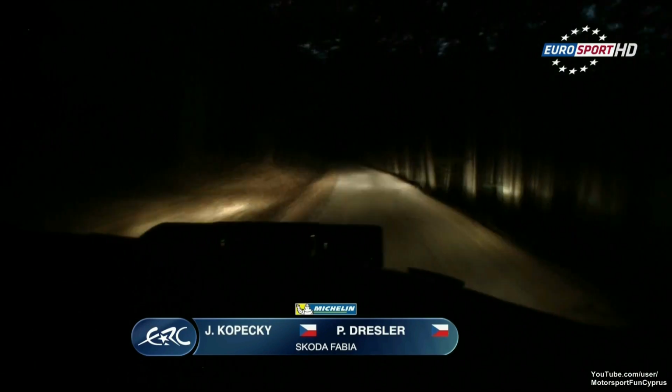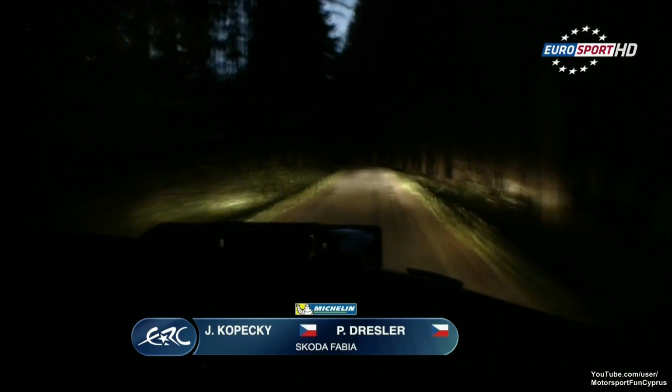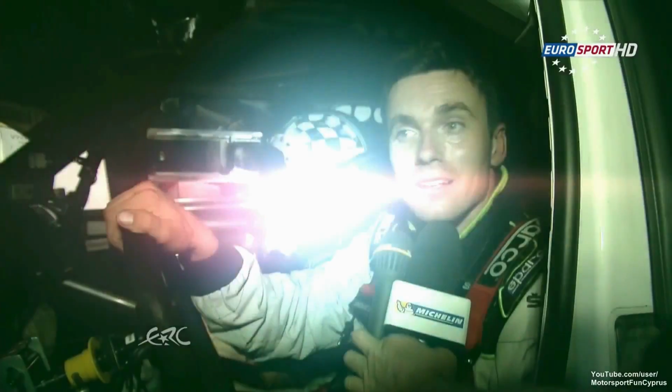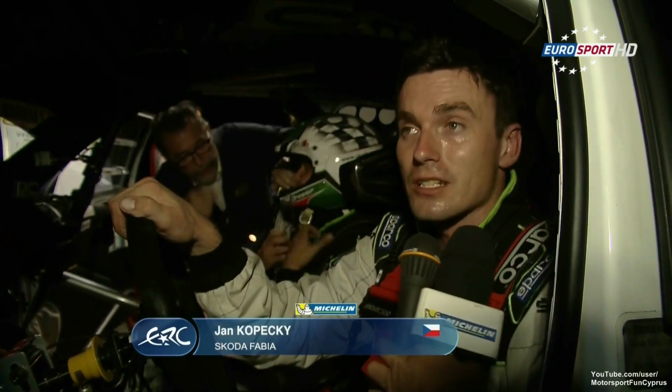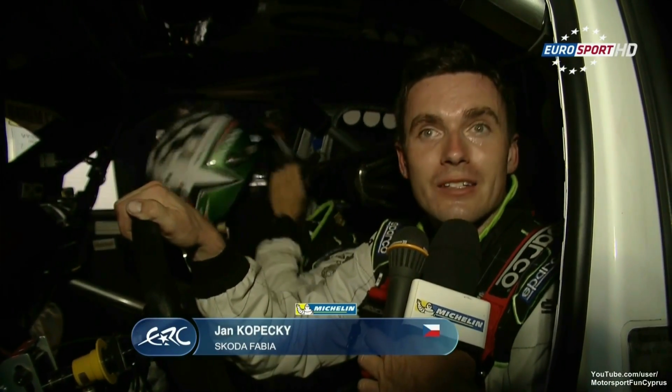But is it as easy as he's making it look? The car is working very well, so thanks a lot to the team and to my engineer, because we did a really great job during the testing before this rally. But still, tomorrow is a long day. Some rain maybe is coming during the night, so it can be a quite huge challenge also tomorrow.